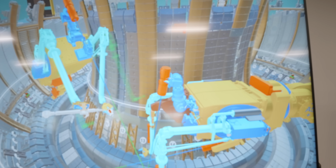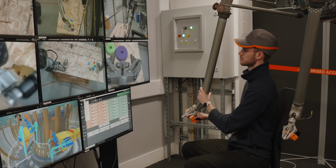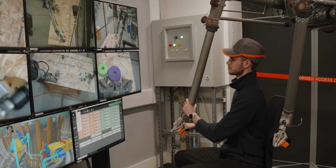As you can see from the monitors, they've created a digital twin of the reactor to work within for simulation, and to also give them multiple viewing angles of what's happening in the environment. Before an operator can even touch the real machine, it requires 1,000 hours of training time, which I actually got to experience for a few minutes. And to say it was fun would be an understatement.